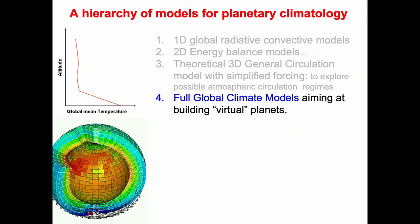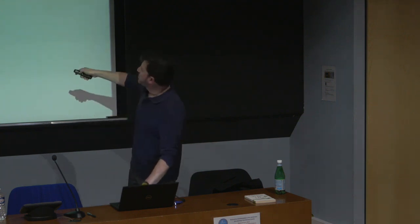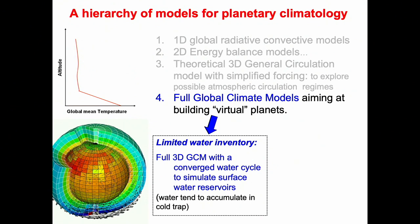To have a really good modeling of the climate, not only do you have to simulate the climate for years, you have to simulate it for hundreds of thousands of years so that you can understand where the water will go if you put water on this system. Will it freeze on the night side? Will it make glaciers on the pole, which will cover the planet? That's the kind of work that has been done. When you have a limited water inventory, you need a full 3D GCM with what we call the converged water cycle to simulate where the water reservoirs are. Because they don't go where it's warm and it can melt. They go where it's cold. You have cold trapping.